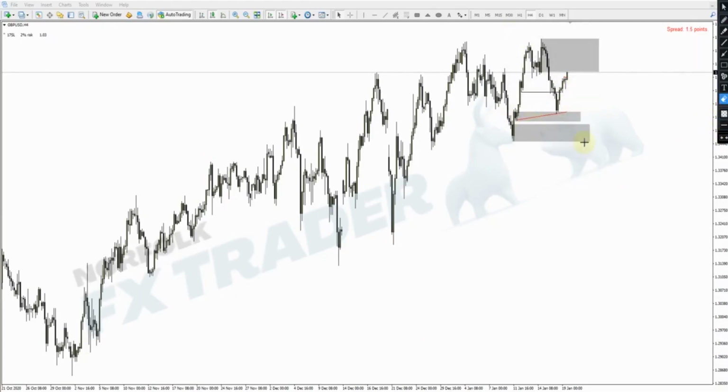So now this area of demand has played off already. We're going to remove this demand zone, and what we're going to look for is the market to come back down, removing this area and breaking these lows back into this area of demand, where once again we may look for a potential long to the upside.